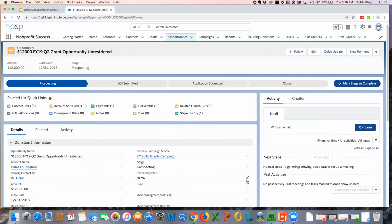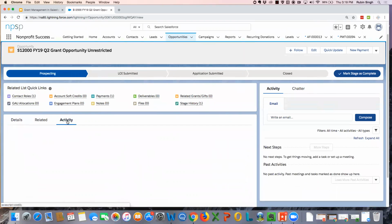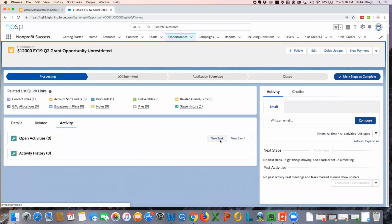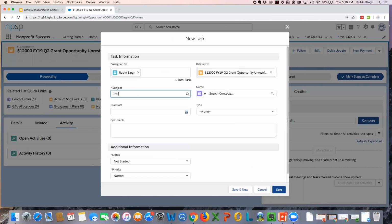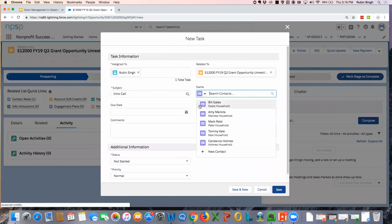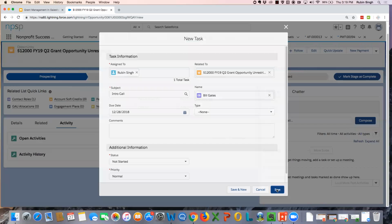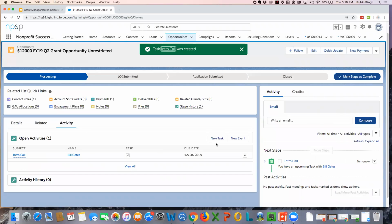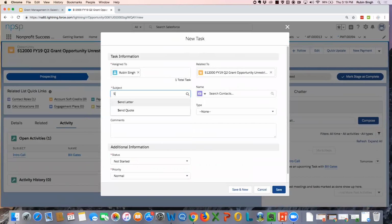Now that I have this set up, I can also create some activities. So let's say I'm going to go to my activity tab here. I'm going to create a task for myself to do an intro call with Bill. I'm also going to schedule that for tomorrow. I can send a follow-up letter of some sort, to remind myself to send a follow-up letter after that call.